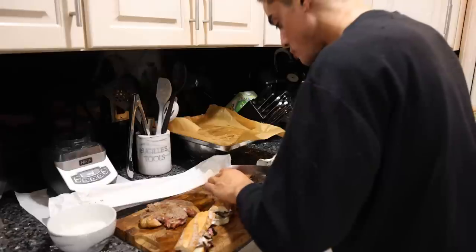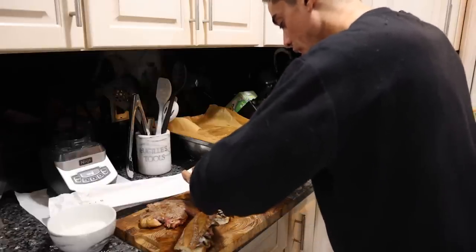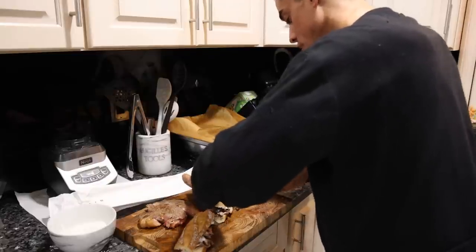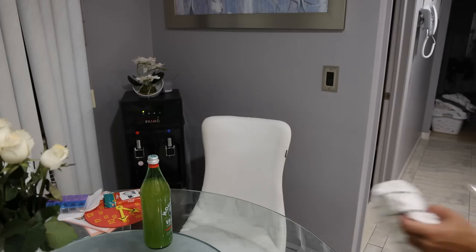So even though I bought this bread fresh this morning, after it sits on the counter all day, it does get a little hard. So I should have just thrown this in the oven for a few minutes. It would have been easier to eat.